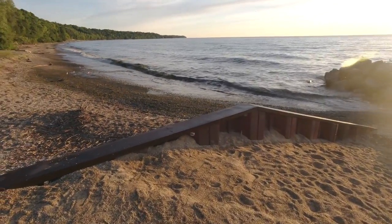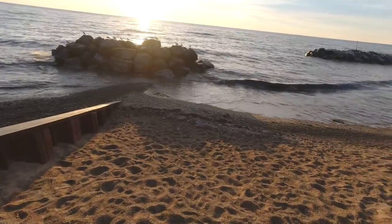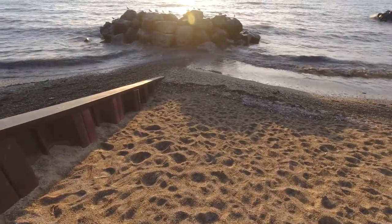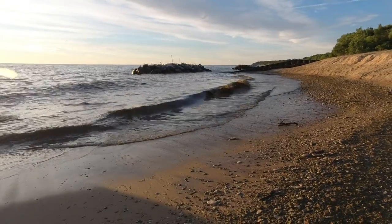I'm going to go up the beach to a different park and check it out. I'm just going to go down here for a second and see if I can find any glass, when the waves crash.